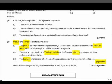Part A, for 6 marks, asks us to do some calculations, and as you'll see, these are preliminary calculations that will help the discussion in Part B. There are quite a few calculations to do. Let's start off by doing these basic calculations in Part A. So we're going to focus on the market value, PE ratio, cost of equity, and the share price using the dividend valuation model. And we have to do that for both companies, the bidder and the target.